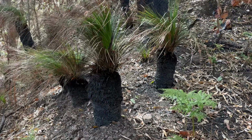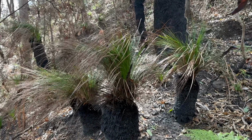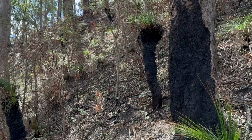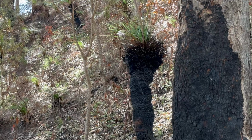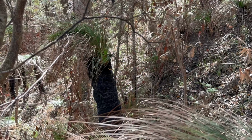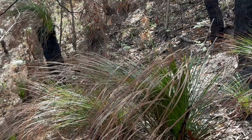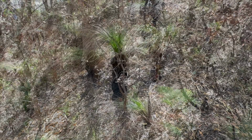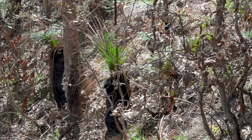As we drive along, keep an eye out for these impressive native grass trees. They're a bit of an Aussie icon, with their thick, blackened trunks and lush green tops, crowned by a long, spear-shaped flower. The black at the base isn't actually a sign of disease, it's a natural defense against bushfires. These trees have adapted to not just survive fire, but thrive because of it.